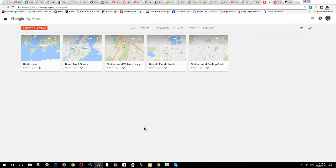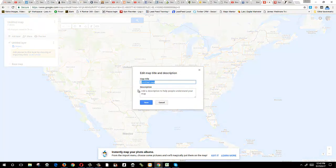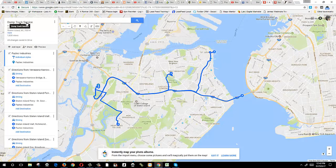Okay, so if you're setting up your brand new map, you'll notice right here it says Untitled Map. If you click the Untitled Map, right here is where you want to add the name of the Google My Business category, and you want to add a description of the business. Now let me show you an example that I did. We'll go back to FazTech for a moment, and you'll notice that it says Dump Truck Service and it has their address right on top.